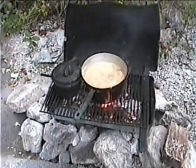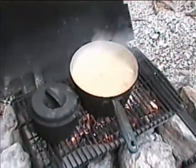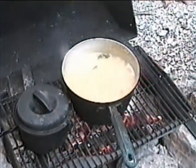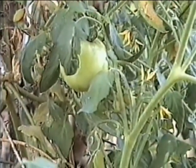And here we are making a soup tonight. Beautiful soup. Here we have the tomatoes. See it? They are green still. We have another one here. Celery.